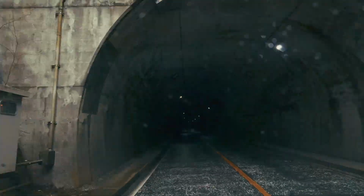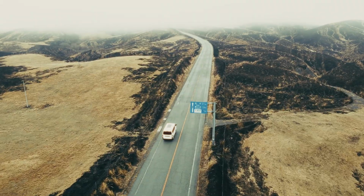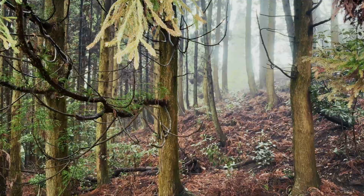As predicted, it was a total waste of time coming here. It's supposed to be pretty scenic.